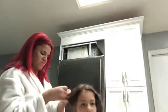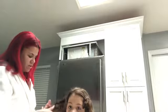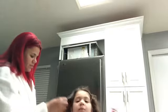I wanted curls yesterday because Bobby's coming tonight. I wanted to see if it stays on so he can see my hair. It looks beautiful. What do you want to do to it? You just want to leave it down or you want a moño? I want to leave it down. I'm going to put maybe a headband on. Let's show them how beautiful these curls look.